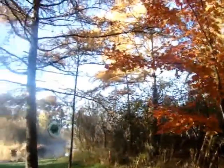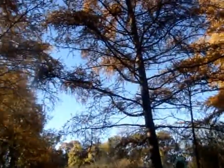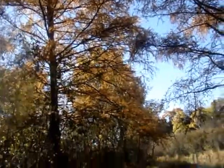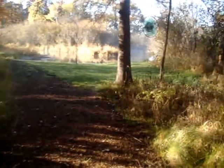Maple. Another tamarack. Down in the bog area, it's mostly aspen tamarack.